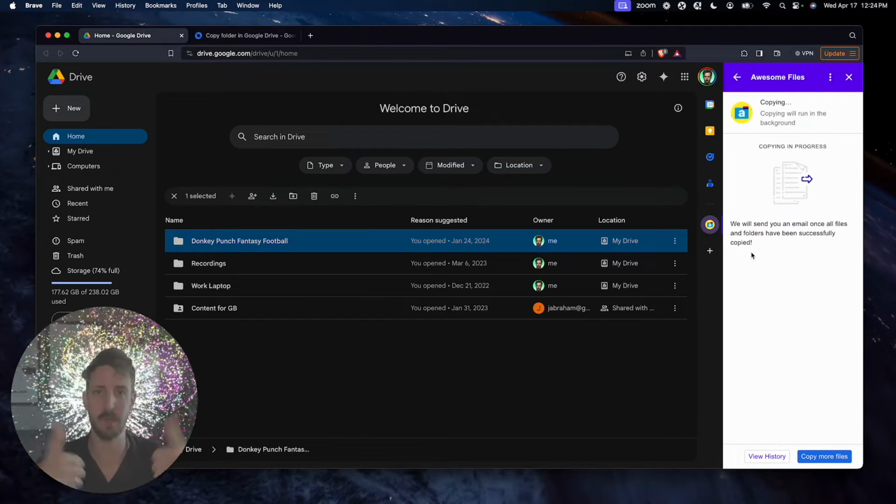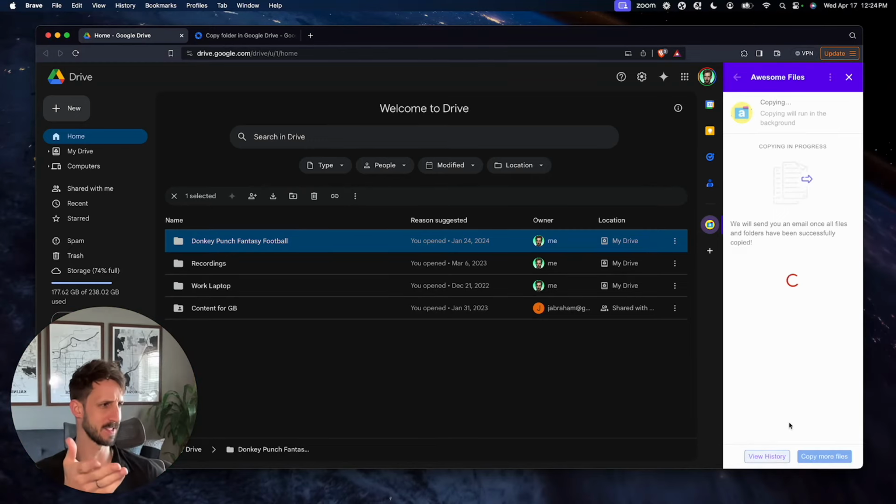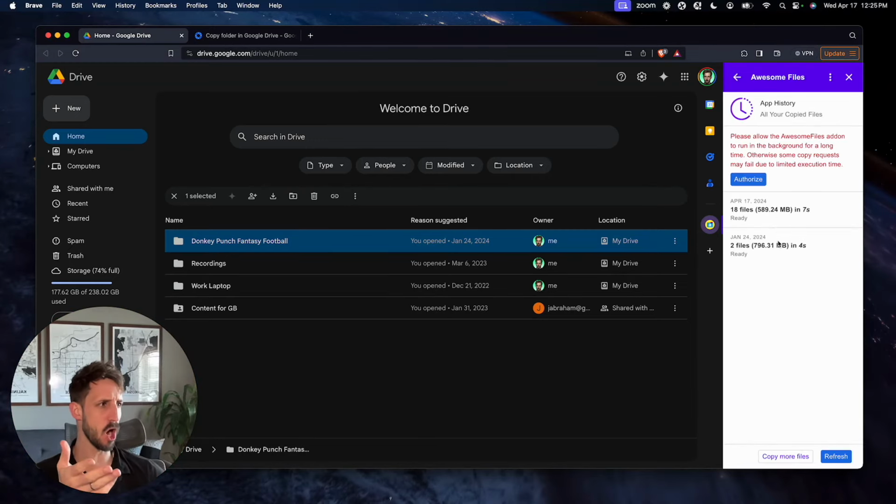That's the easiest way to copy or duplicate files in Google Drive, hands down. There's no other simpler way. It's so fast and so easy. And look at this. You can see what you've copied in the past. You got a whole history log. You copied 600 megabytes of files in 7 seconds.